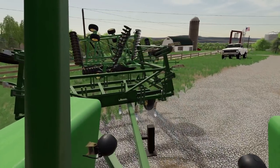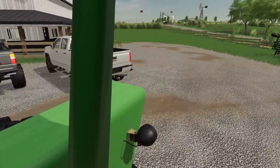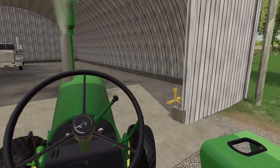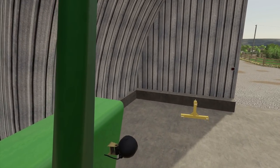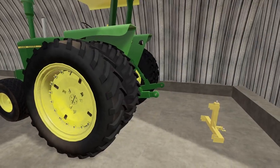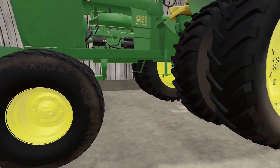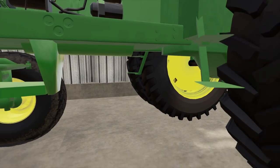Probably park this over by our disc. Alright, should be alright to not drive into the fence. I think I'm just gonna park this right into our building here. And back her up. Looking good there, 4620, man. That's a good running tractor. Man, is that high, high boy. Almost just scoot over under there on my knees.